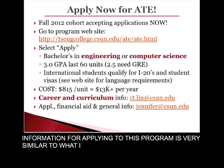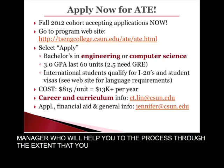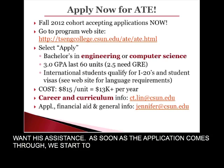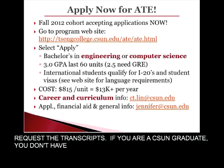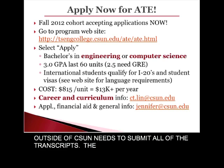Information for applying to this program is very similar to what I provided before. It's an online application. As soon as you start your online application, you'll begin to hear from our program manager, who will help you through the process to the extent that you would like his assistance. As soon as your online application comes through, we start to request those other documents like transcripts. If you're a CSUN grad from Northridge, those students do not have to provide transcripts to us because we have access to those from CSUN, of course, and those that were submitted to be admitted to CSUN. Those outside of CSUN would need to submit all of their transcripts, and Jesse Nepper, our program manager, would work with you on that.